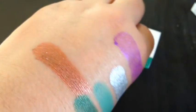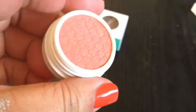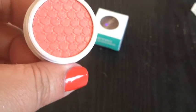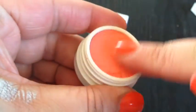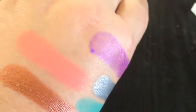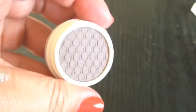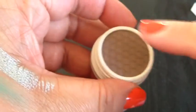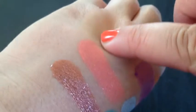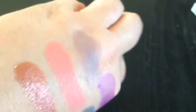So there's Sequin. Now we have another one of their pressed pigments in Animal, which is this gorgeous orangey pink. Very pretty. And for the last shadow, we have Girl Crush, which is a matte brownish gray. So there's that. So that is Girl Crush.